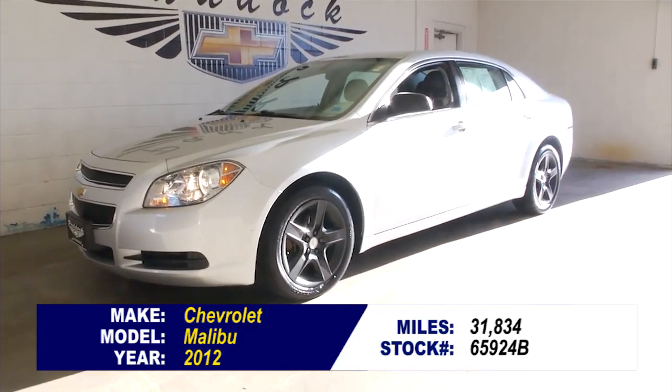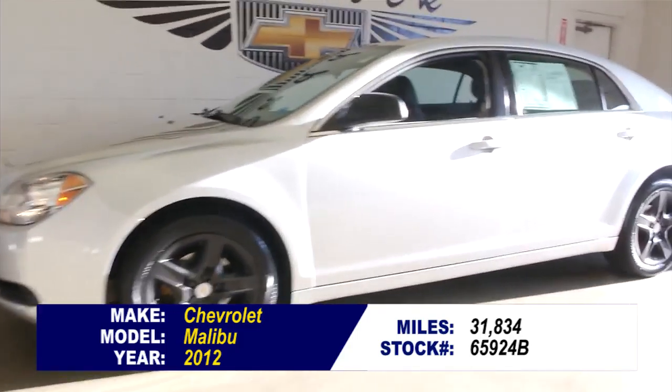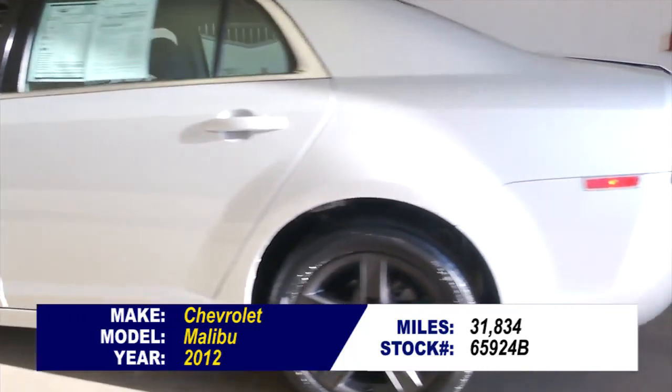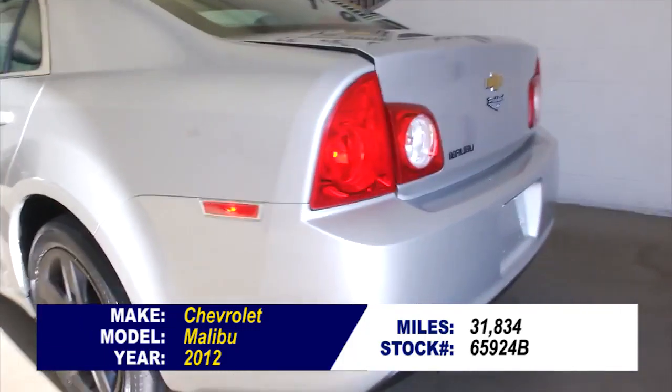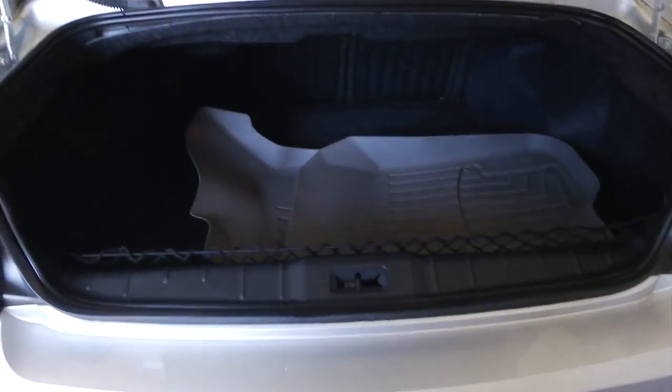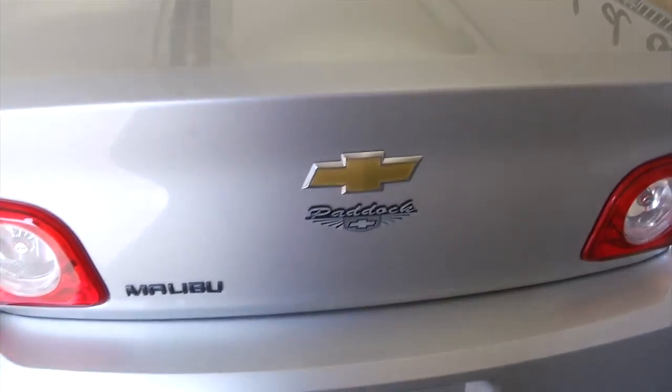This is stock number 65924B. It's a 2012 Chevrolet Malibu with 31,000 miles, just under 32,000 miles. In this video walk around, we're going to start at the back of the vehicle, work our way to the front of the vehicle, help you see everything this vehicle has to offer.